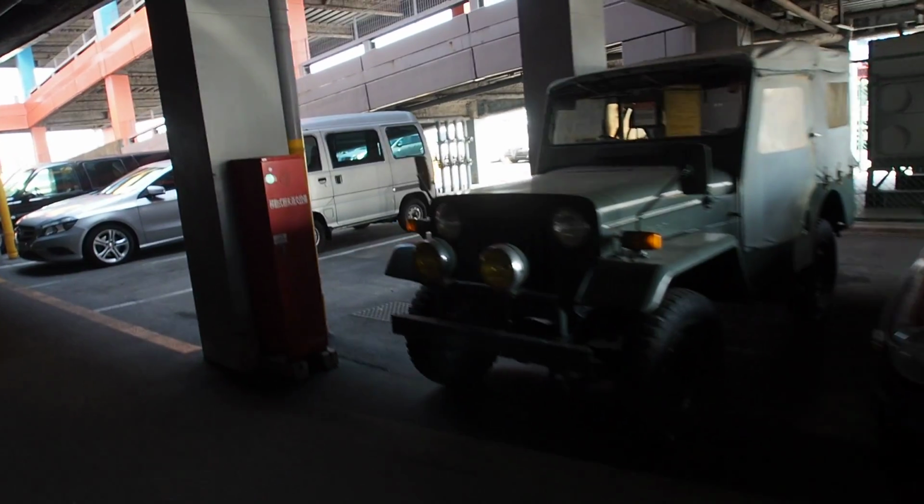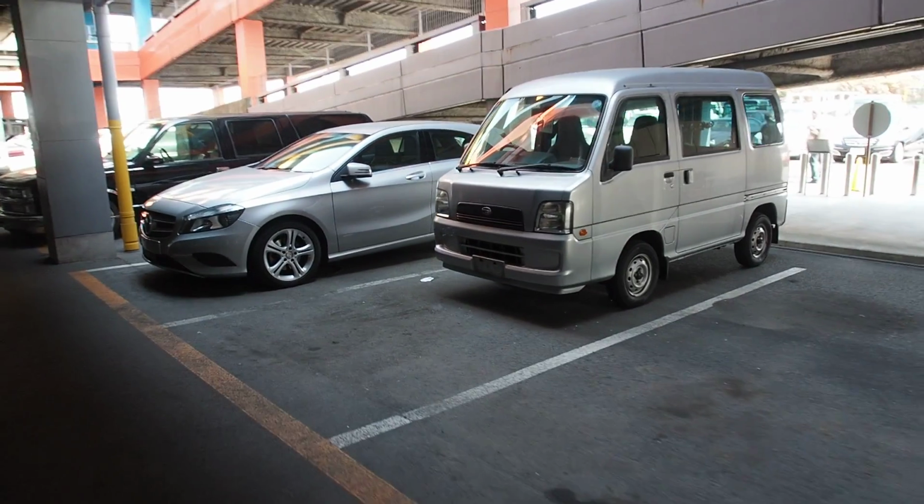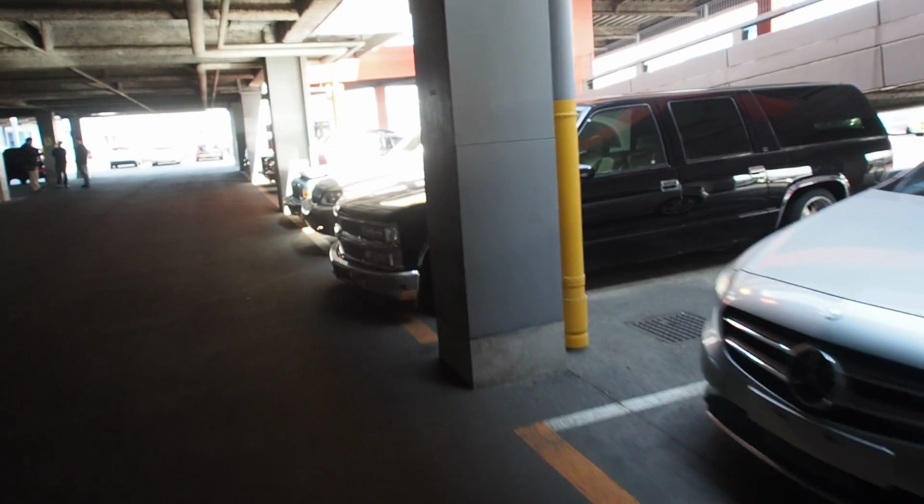There is a section up from here that has a bunch of sports cars. I didn't take a video there, unfortunately. Maybe I will next time, but when you're underneath, you don't get very good visibility, and it doesn't take very good videos, so it's better to get them outside if possible. Anyways, that's going to be the end of the video here, so hope you enjoyed it.